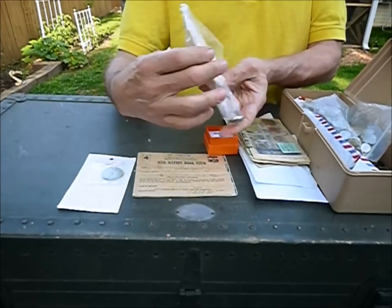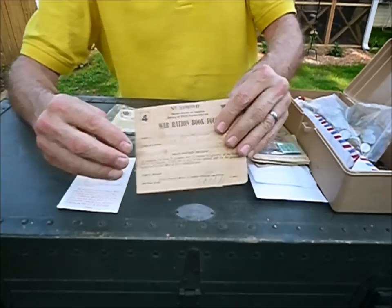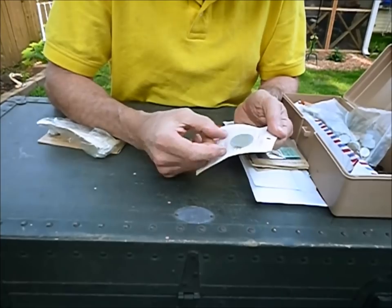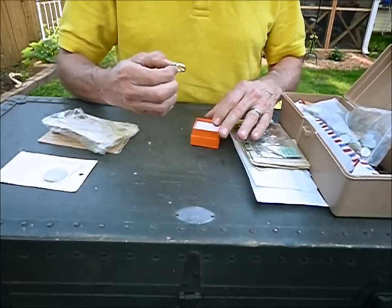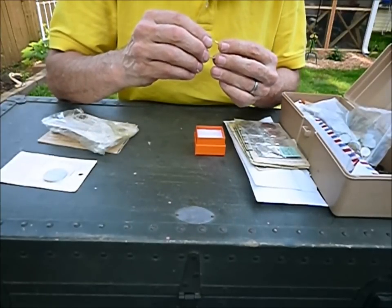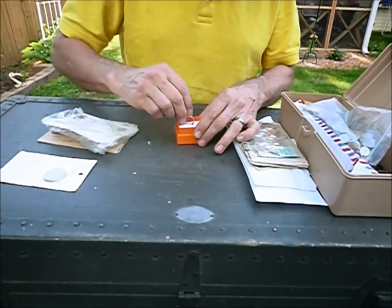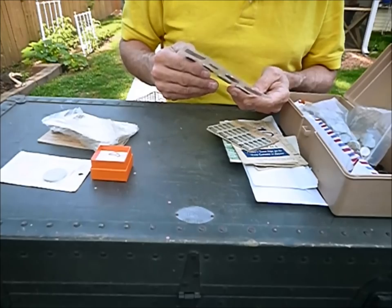United States of America War Ration, Book 1. Book 4. A Confederate half dollar, 1861. Of course, you saw this earlier. It said my wedding band. This is 14 carat. That is a heck of a find. That's my second gold ring in about 2 weeks. Foreign proof set, or uncirculated set, New Zealand.